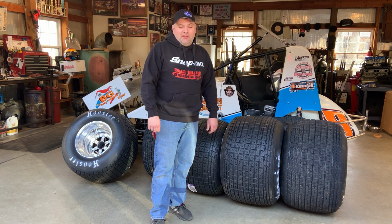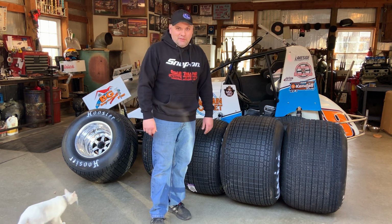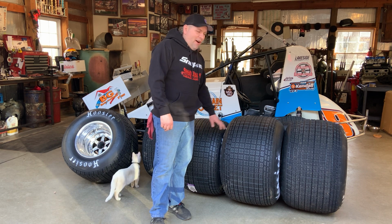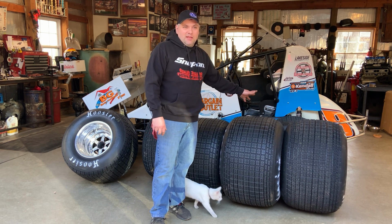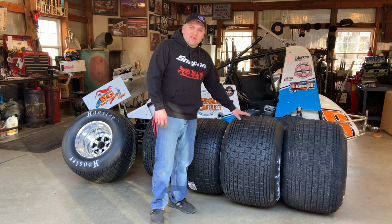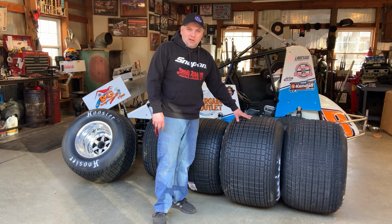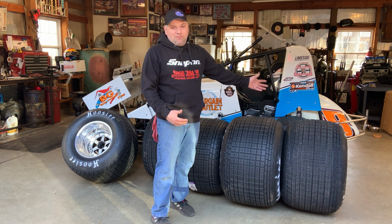And then we caught wind in the off season, or towards the end of the last season, that there might be a new tire coming. So we finally got it here in Pennsylvania. We were able to get new tires last week, and we got ours this week, and we got them mounted up. Now, if you're familiar with the sprint car situation, you'll know that we've been running the same Hoosier tire for the last probably 5 years or so.